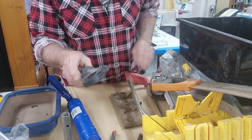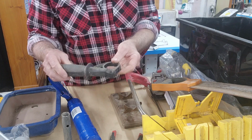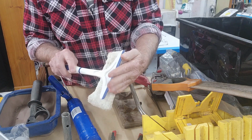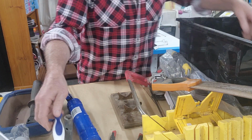Here's a handle attachment from a drill, but we don't have any drills here, but there may be some in another box at home. A window cleaning thingo and a squeegee. I'll just put that in the dollar box.